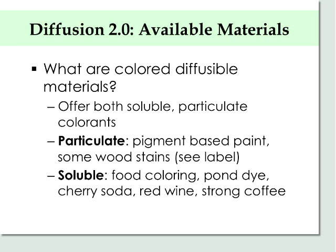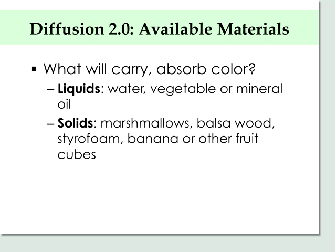Now, the list of materials that I created for this lab is assuming that this lab would be either a live lab in a physical space or one where students could go out and purchase materials for a lab that they were doing as, say, a web assignment. What I would ask them to do is think about different materials that could diffuse across spaces, across other substances.